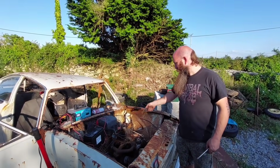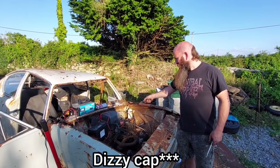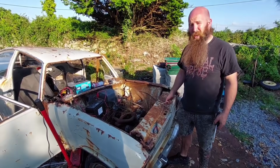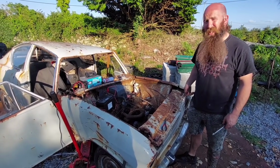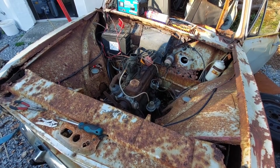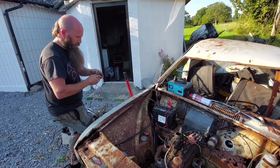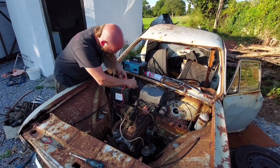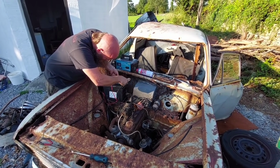Spark plug back in, put the rotor cap back on, put power to the coil and shoot some juice down the carburetor. That's it. This is as simple as it gets. These things, they just don't want to die. And we'll go at it again. And Marlene would have the fry on.